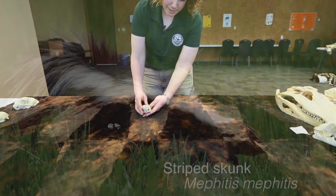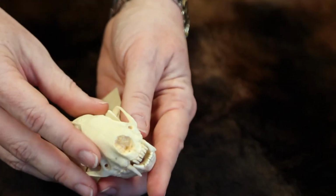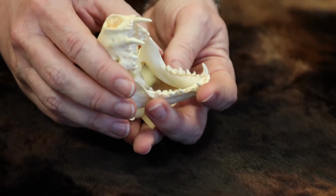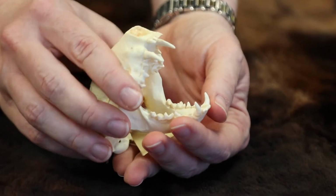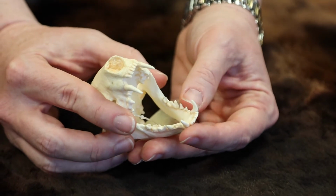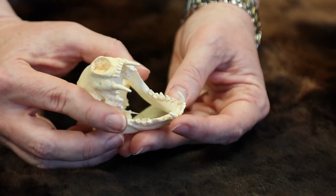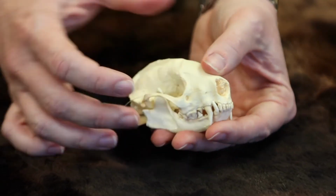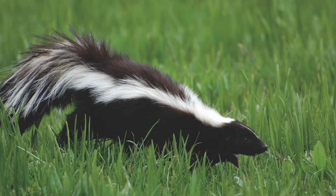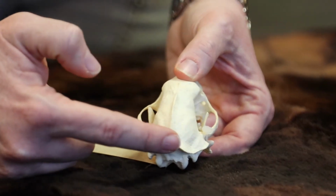Next, we have the striped skunk. This animal, even though it is a member of the order Carnivora, is an omnivore. So it has large canines, as well as teeth that serve a variety of purposes, breaking up insects, any kind of prey species it finds, as well as plant matter. The eyes are set towards the center of the head, giving the animal a wider field of vision. And the skunk has a prominent crest on the back of its skull.